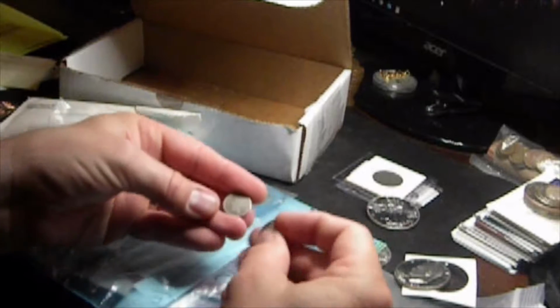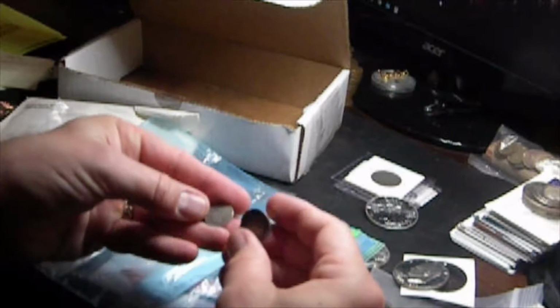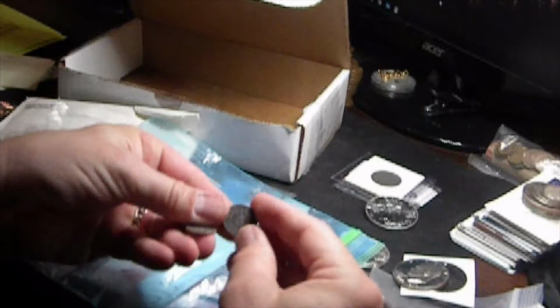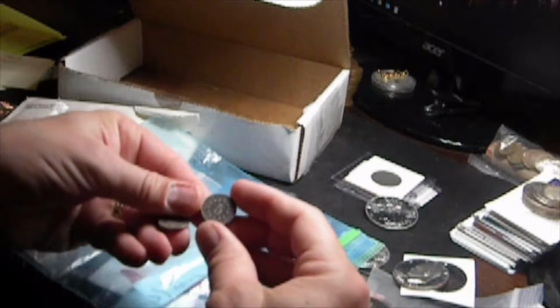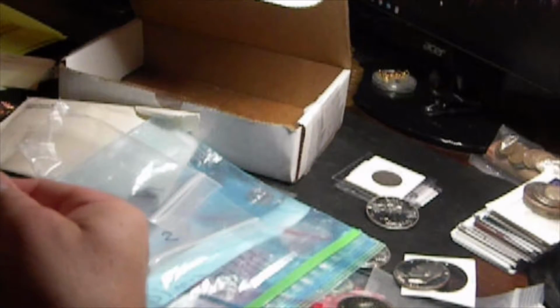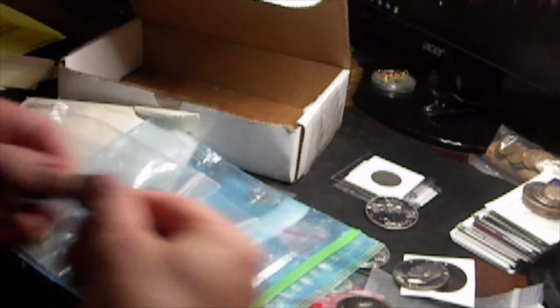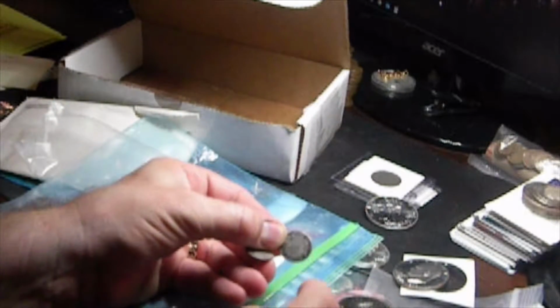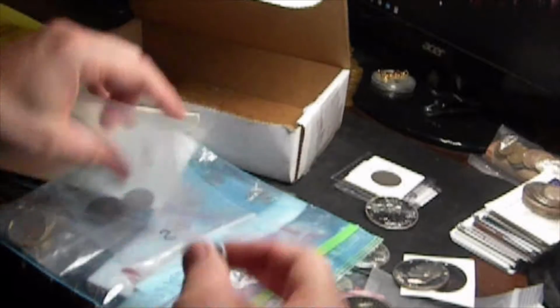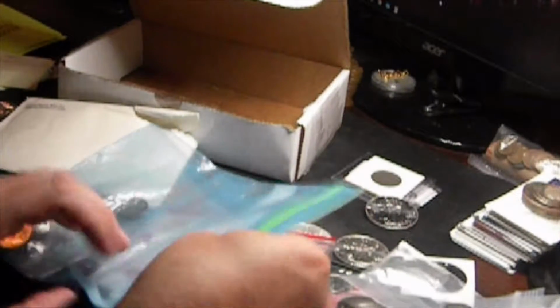We've got a 3-cent piece here from 1865. And then a shield nickel. So this is an old 5 with stars, and it looks like the year is rubbed off now. It looks like an 1867 to me. It's right down there in small letters, but that's a couple of old U.S. coins there. And this bag just keeps giving.